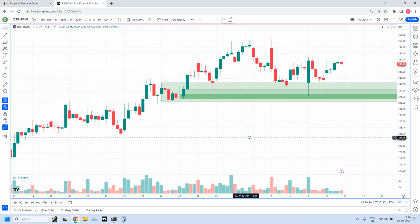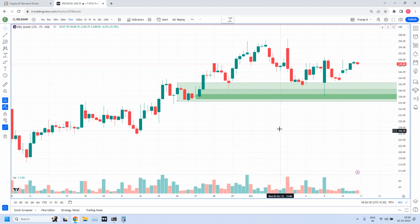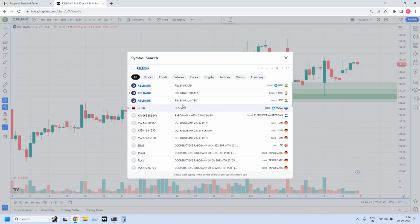So this is one important lesson from RBL Bank. And these two are the stocks we listed yesterday near demand zones, but in McDowell we got a supply zone entry. So the next one is high liquidity supply zone stocks. The first one is Balkrishna Industries.